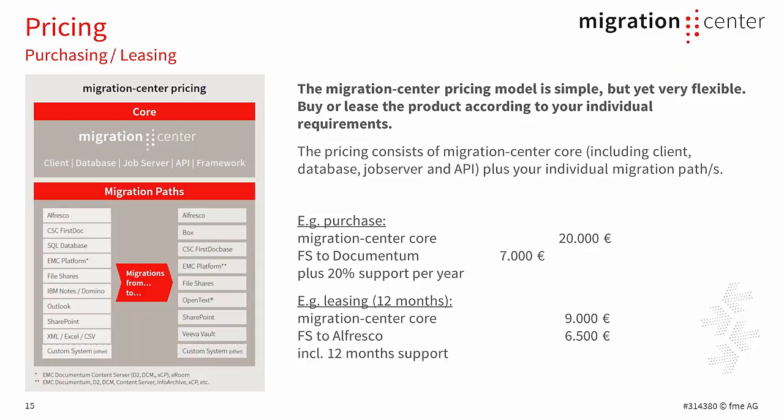So if it's 40 million, like the case I mentioned before, you can use the one path with the Migration Center core. And we also don't price for the QA, dev, and test environments. So it's some very flexible pricing for our customers.